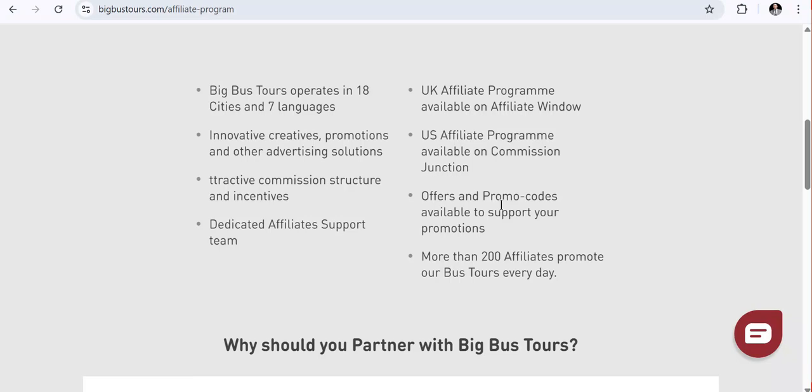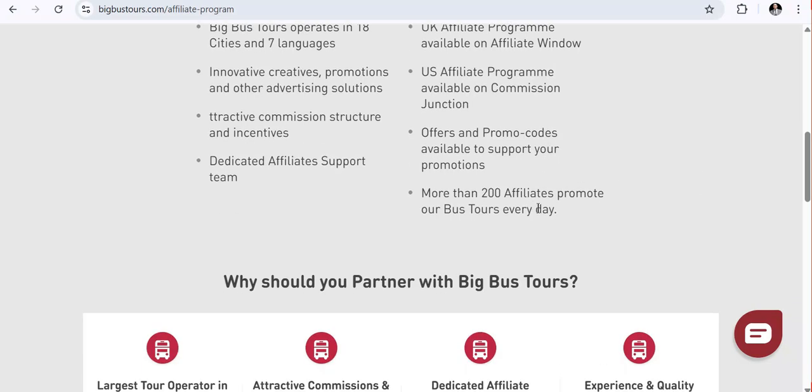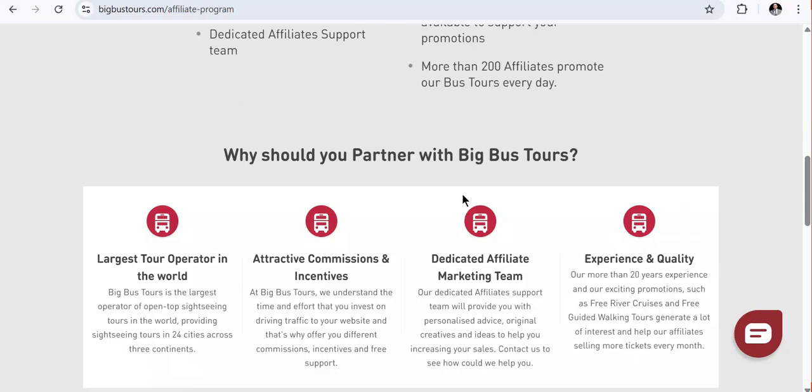Those are also very important, because if you have promo codes and a promotion where you tell people that you have, for instance, 10% off any ticket, this can attract the audience to come and purchase the tickets as well. So there are more than 200 affiliates who promote bus tours every day.